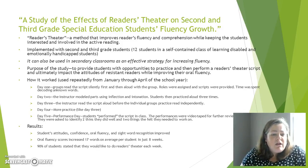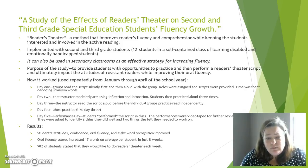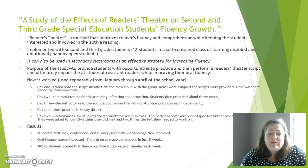process. So the purpose of this study was to provide students with opportunities to practice and then perform a Reader's Theater script and ultimately impact the attitudes of resistant readers while improving their oral fluency. And this is how it worked. It was used repeatedly from January through April of a school year.